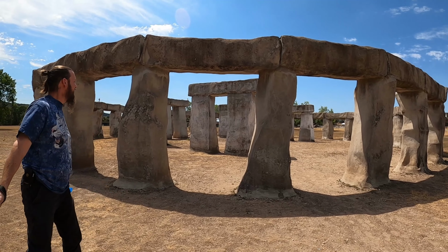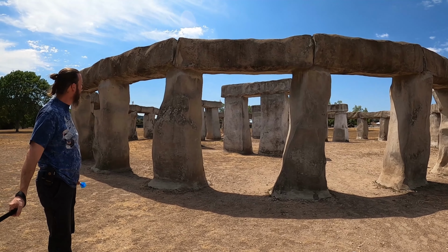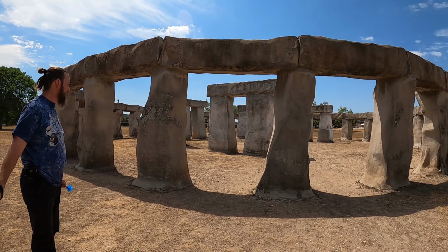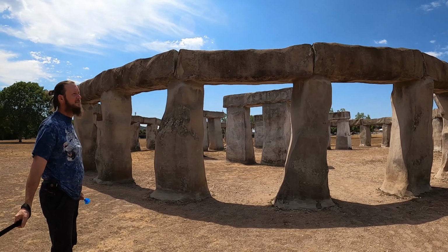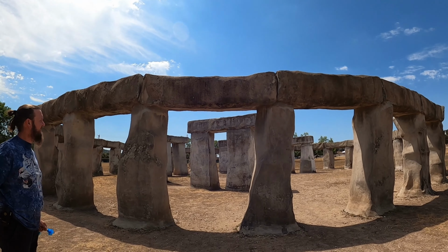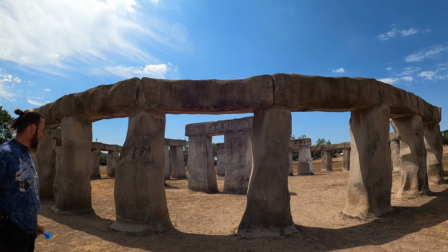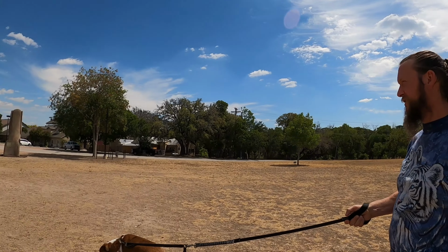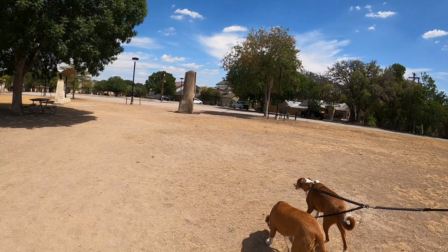So this is kind of cool. And 90% the width or diameter. So the other one's way taller. Huge! They're huge!